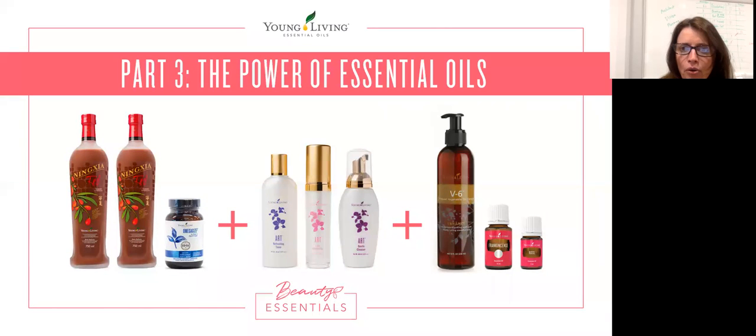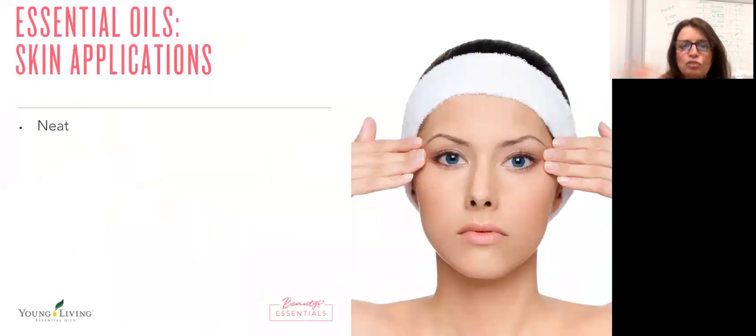All right, so step 3, our part 3, is exactly what I was talking about there, and that is the tailoring, the individualizing. It might be in the form of directly on your skin. So you might be putting rose oil, for example, or lavender oil directly on your skin for a purpose. So there's the neat application of oils.